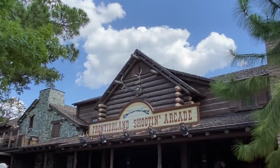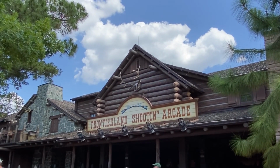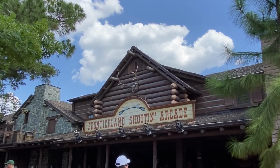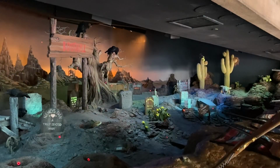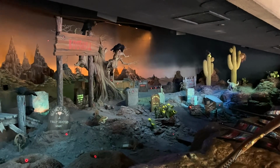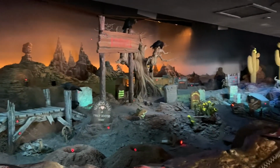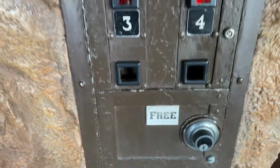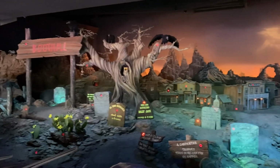right over there. And does anyone still go to the Frontier Shooting Arcade? We used to love to come here. I came way back in the day when you actually put BBs in the guns, if anybody remembers that. So here's the inside of the Frontierland Shooting Arcade. It is now infrared right here, but I don't understand why you don't come over here. It's a little cool, and it is free. Something you very rarely see nowadays. But right there it is. I just love this area right here.